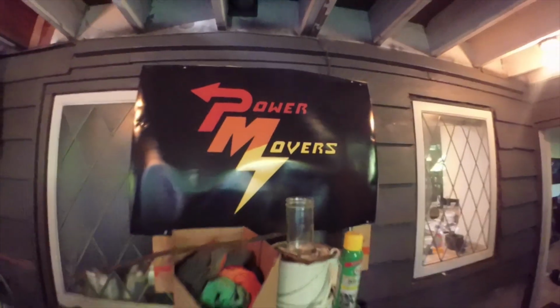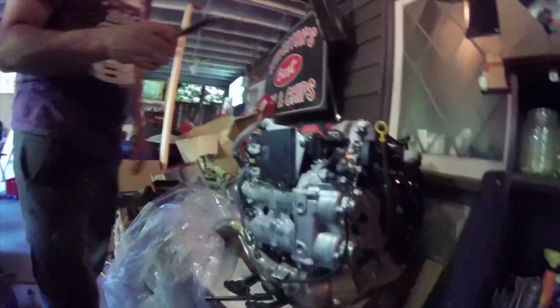Wait, we'll start with the logo. Oh my god, let's do it. Let's start with the logo. We got the power movers. Oh my god. There you go. There's the man there. Free advertising. And here is the motor. Ta-da! Oh, he's even got the light on it for us.